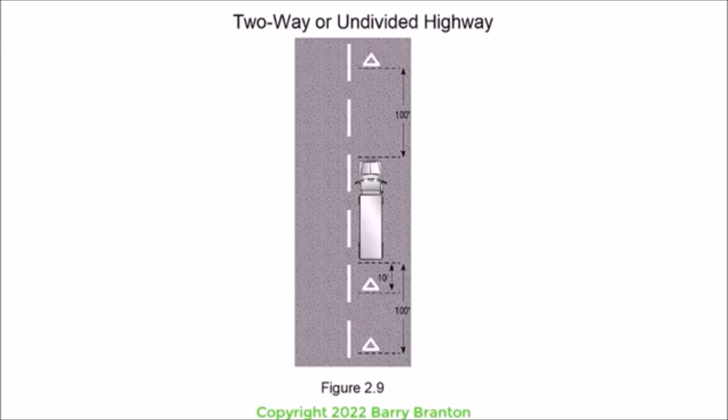If you stop on a two-lane road carrying traffic in both directions, or on an undivided highway, place warning devices within 10 feet of the front or rear corners to mark the location of the vehicle, and 100 feet behind and ahead of the vehicle, on the shoulder or in the lane you stopped in. See Figure 2.9. Picture on page 2-12, Figure 2.9, two-way or undivided highway, 100 feet, 10 feet, 100 feet.